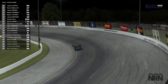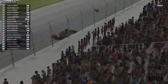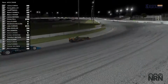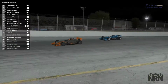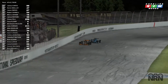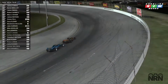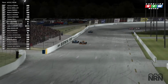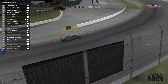Wes Shire coming around James Watson for the 5th position. Should get the white flag, I would think, this time by, or at least potentially. Well, maybe not. I think we'll see one more lap before we get a white flag, but it's going to be tight. We'll see if this is the final lap here for James Curtis. Jason Owens all over the rear wing of Kevin Smalley. Smalley going to protect the inside lane. Owens dives to the inside.